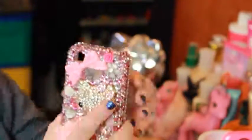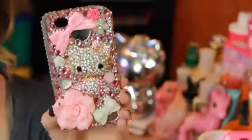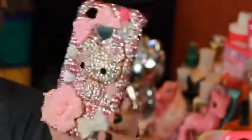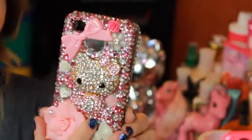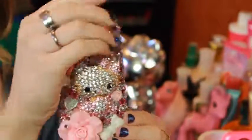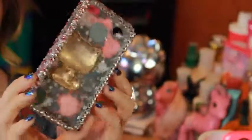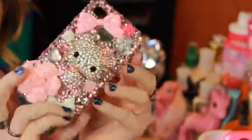This is one of my favorite blinged out cases ever, you guys. This case, oh my god, I am so in love with this case. You guys know where this is from? Jess Venice Designs on Etsy. Her cases are gorgeous. And again, like I said before, these ones I believe are made with real Swarovski crystals. So the cases on her shop are a little bit more spendy, but definitely the quality is just immaculate on these. I love the shine.